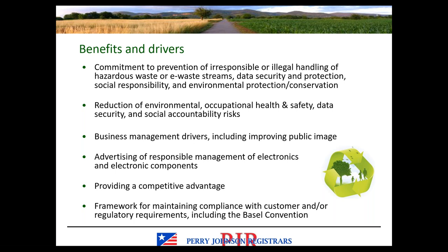There are other business management drivers or benefits, including improving public image. Again, being able to advertise this certification, being able to advertise what the standard represents. So responsibly managing the electronics and the electronic components is part of the benefit of certification. Being able to convey that you hold this specific certification can provide a competitive advantage. If your key competitors don't hold the e-Stewards certification or a similar certification, that can certainly make you stand out during the bidding process. The standard itself represents a framework for maintaining compliance with both customer and regulatory requirements, and this would include the Basel Convention.